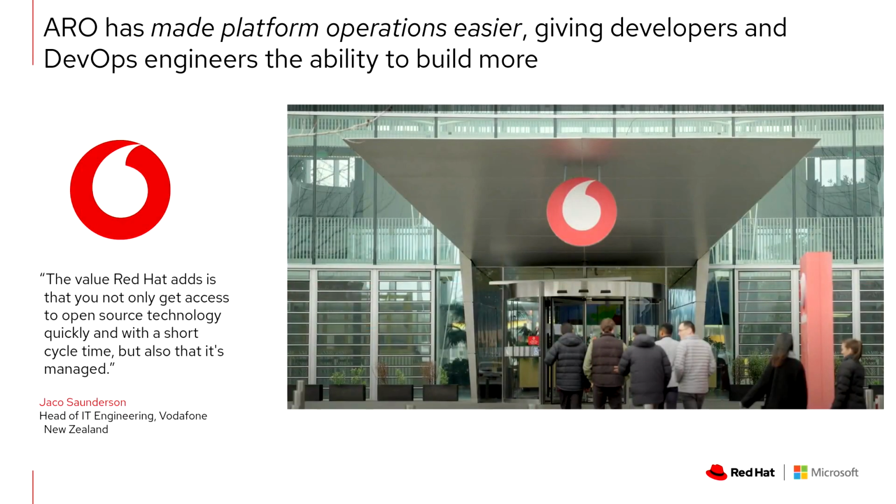Now, I'd love you to spend some time watching this video reference we've made with Vodafone. Jaakko Sunderson, who's the head of IT engineering, as well as others, will talk about how Red Hat has engaged Vodafone and again how they've been successful with these technologies, indeed on Azure as well.